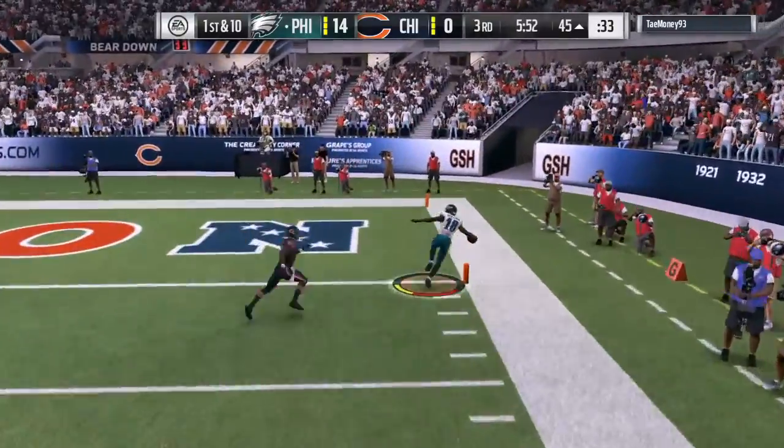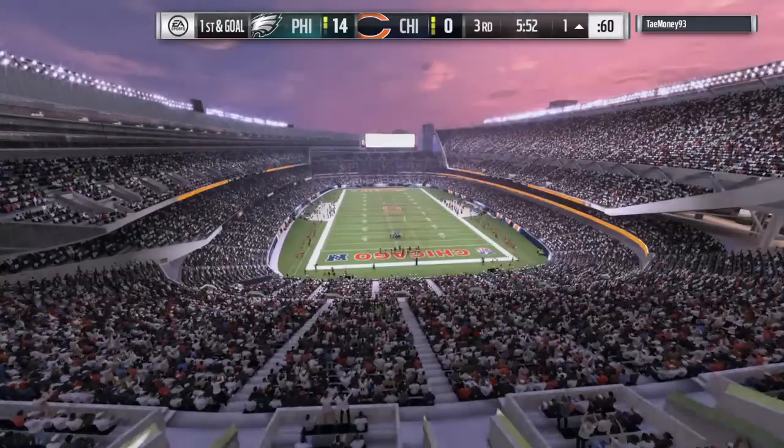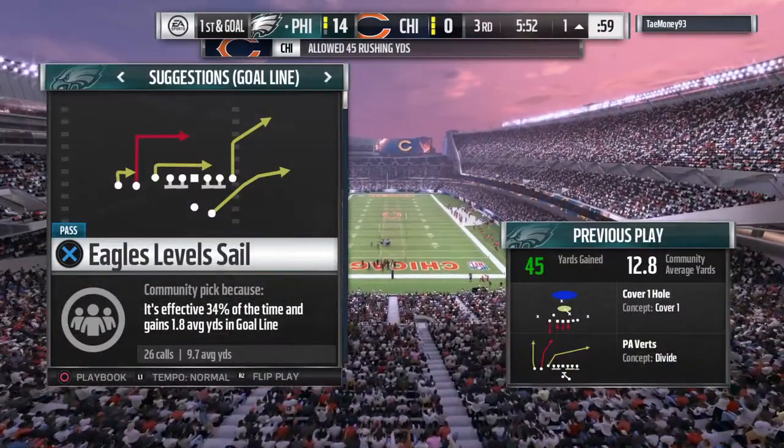This is caught inside the 15. And he will finally be taken out of bounds.